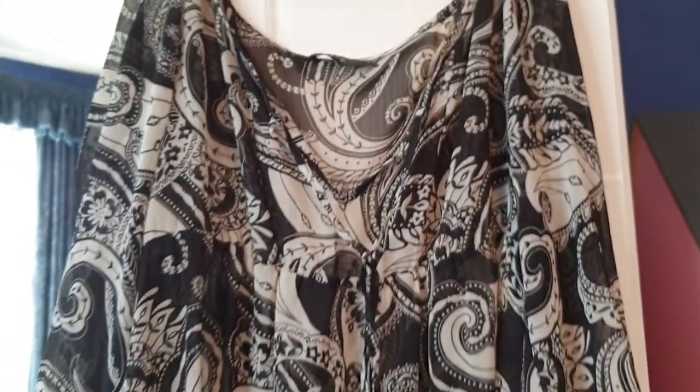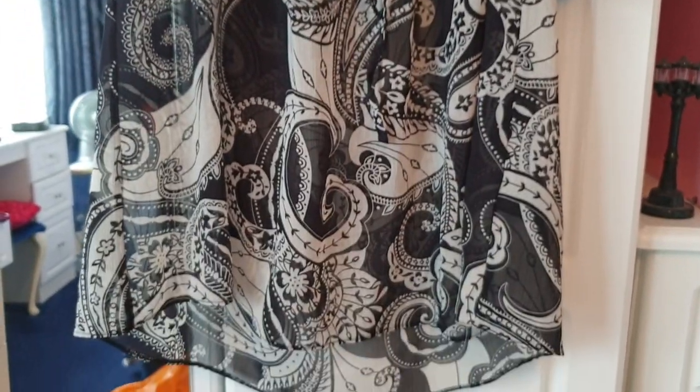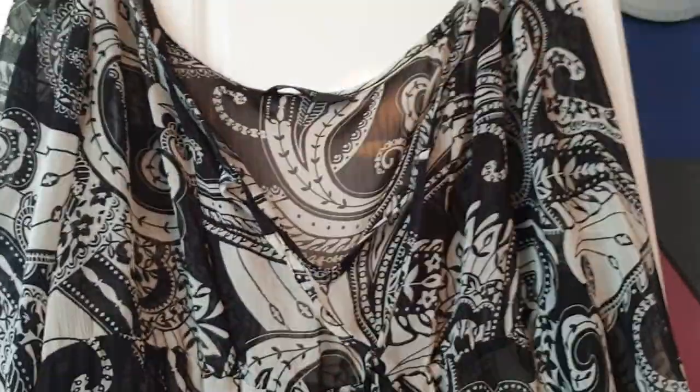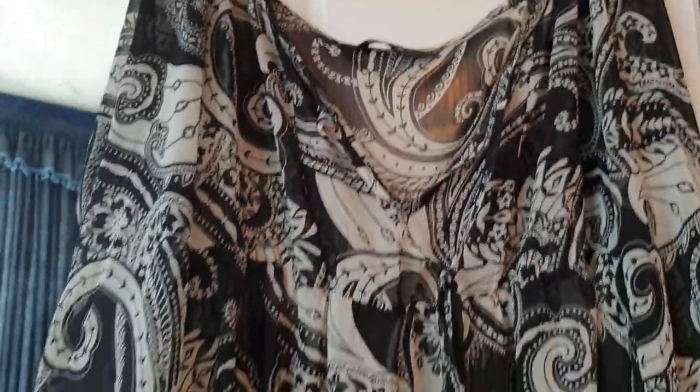Okay, next up is this top from F&F, which is Tesco's clothing range. And it is size 16. It's a sheer top. It'll tie up around the neck area there. 3/4 length sleeves.